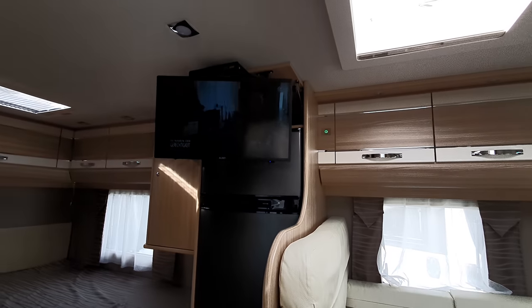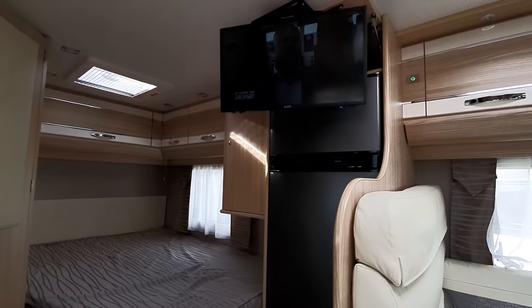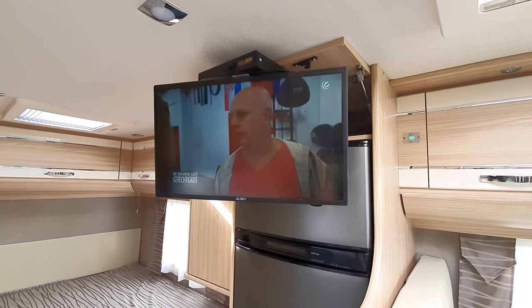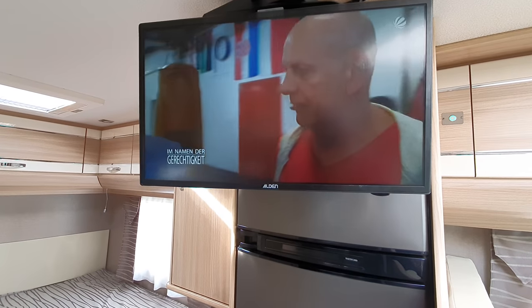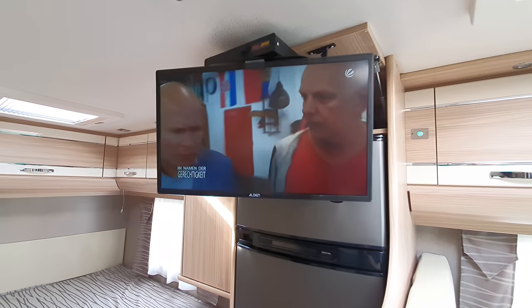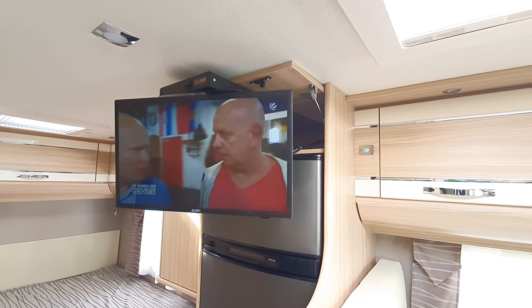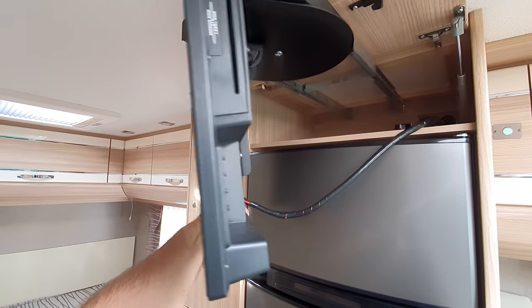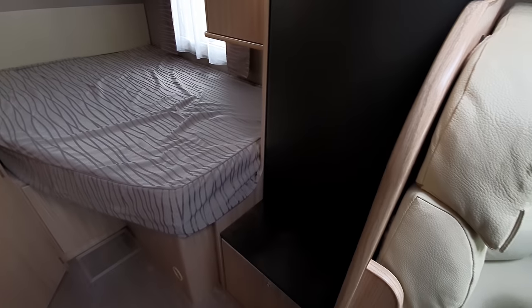Well, it's got this television up there, which you can see. I'll close this door behind me, because with the door open it might make it a bit darker. And when it becomes darker, it makes it easier to see inside. So it's got this television that turns around two ways. Obviously, you can watch it in bed if you want, or you can watch it sitting down up front. Or whatever.